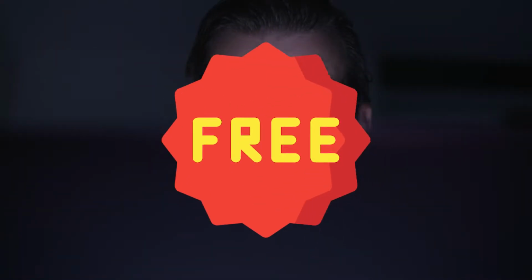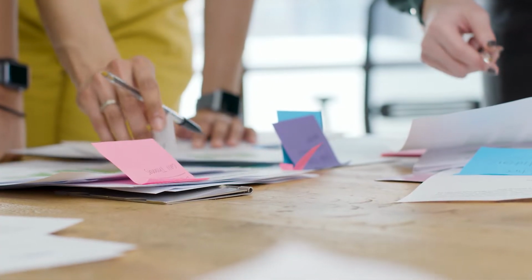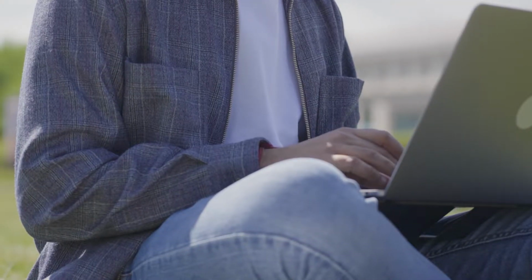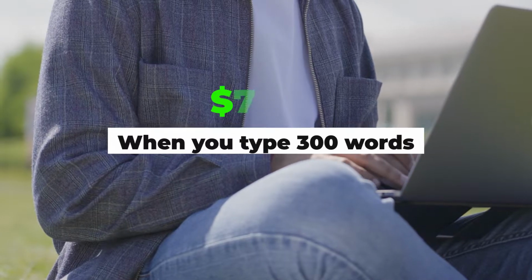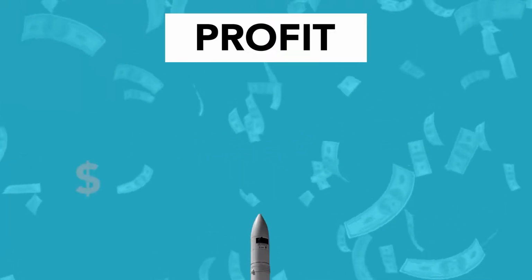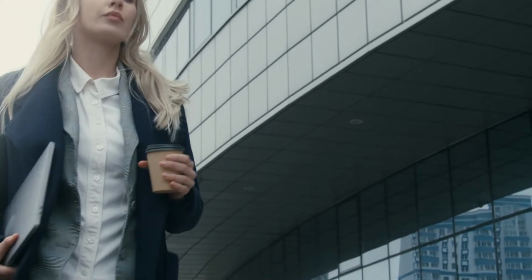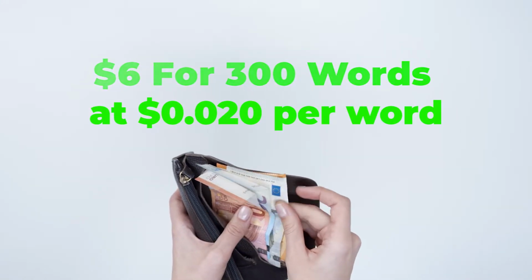You will have different levels of experience, which means the more words you type, the more you get paid. If you are a beginner, then you will get paid 0.010 cents, which means after typing 300 words, you will get $3. If you reach the intermediate stage, you can get paid $3.60 when you type 300 words. The professional level will earn you 0.015 cents, which means $4.50 after 300 words. Finally, when you have reached the top of the food chain and qualify to be called an expert, you can earn $6 for 300 words at 0.020 cents per word.